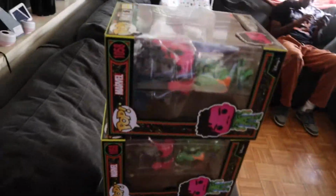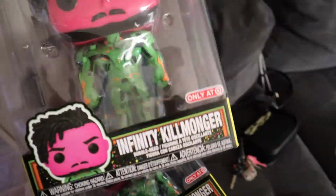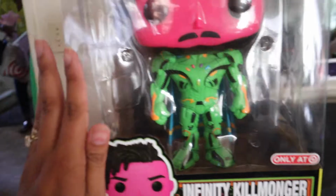Okay, we just got back from Target and these are the pickups of the day. Look at how big these Funkos are compared to my hand.